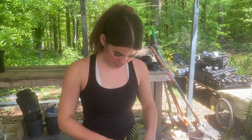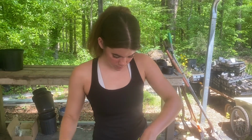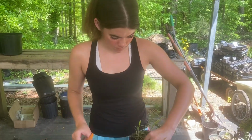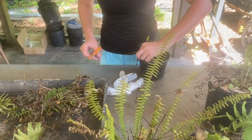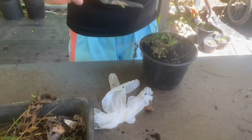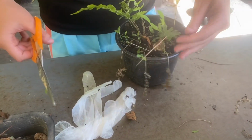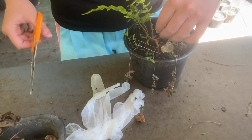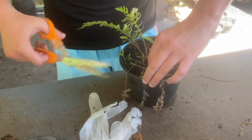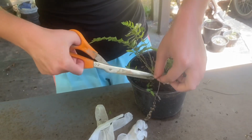Okay, we're out here at Turkey Creek Native Plant Nursery, and we are working on the Christmas ferns. You can see they have growth left on them from last year. So we're clipping the old growth off and leaving the new ferns and making it look nice and fresh for the plant sale coming up in a couple of weeks. May 7th, y'all, native plant sale at Turkey Creek Nature Preserve.